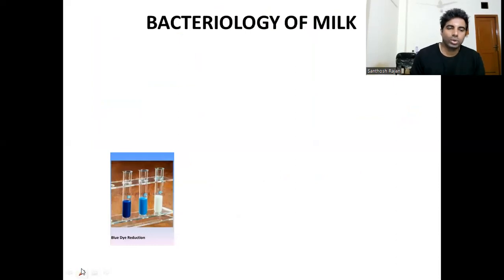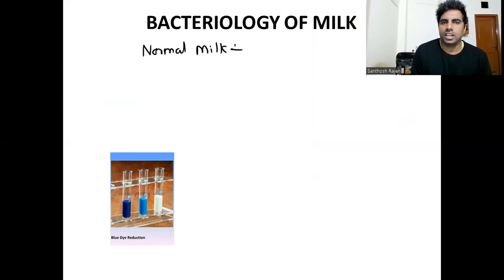Milk, again, I saw a question was asked on milk, and we are almost coming to the end now. So, bacteriology of milk: first of all we have to check the normal milk. Normal milk means not pasteurized, just freshly taken from the farmer's cow. The other one is pasteurized milk. How do we check whether milk is pasteurized properly or not? So, two things are there. There are two important questions.